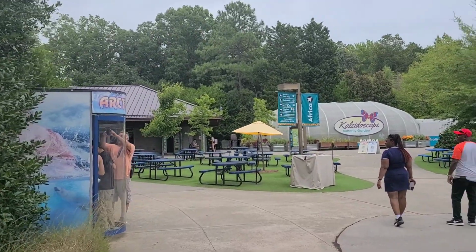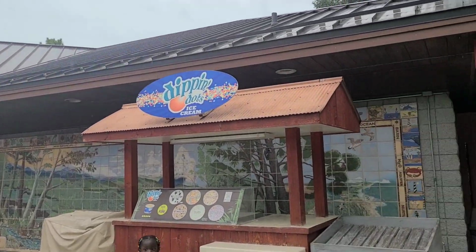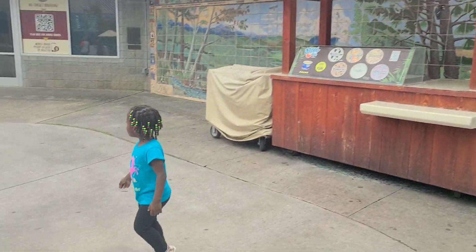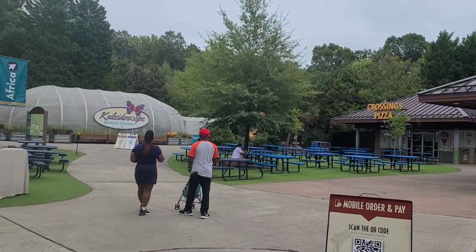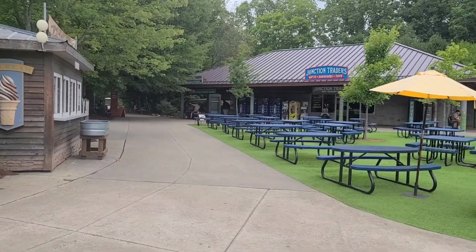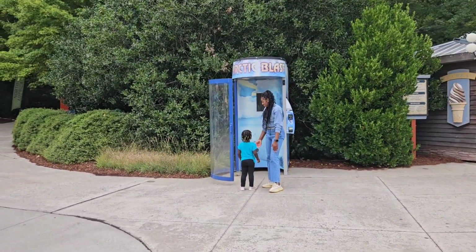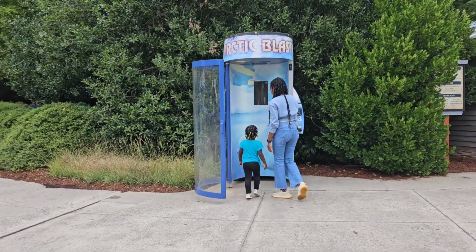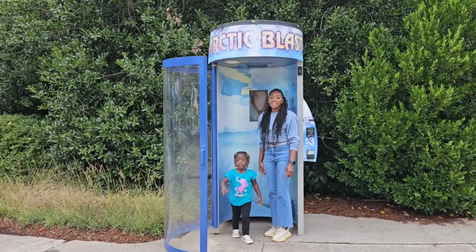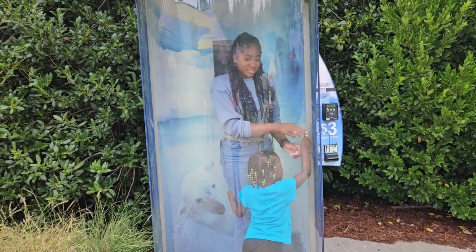Kaleidoscope Butterfly Garden. So, this is kind of like another rest stop. Junction Springs Cafe, Dippin' Dots Ice Cream. Oh, this is actually really nice. A really nice zoo. You have all these stops along the way. Stop for food, or you could bring your own food because they don't stop you from coming in with your food. Yes, Amy. We got the Arctic Blast here. Oh, it's $3. Nah, we ain't paying $3. You got money?